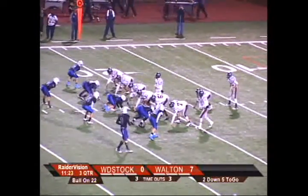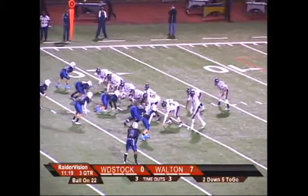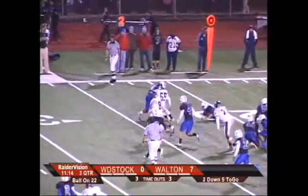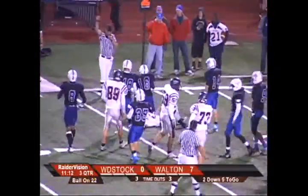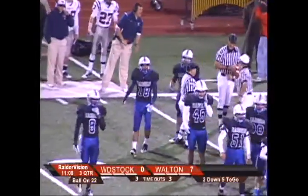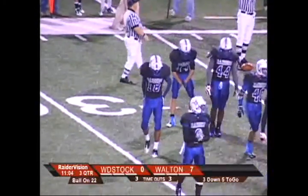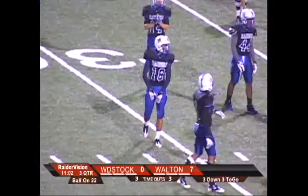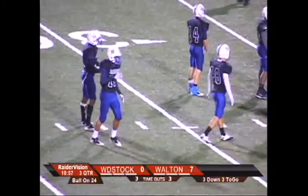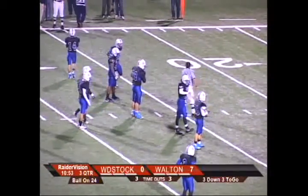Again, a 4-man front for the Raiders, and 2nd down and 5 for Woodstock. This time they will hand it off to Scogan again, he tries to bounce it outside, and he's going to be hit and dropped before he gets to the 25-yard line. It'll be just shy at the 24, so a third down at about 3 or 4 for Woodstock coming up. Really nice play by Zach. Did not allow him to get any forward momentum on that one and push the ball forward. When he hit him, he stood him up and pushed him back.